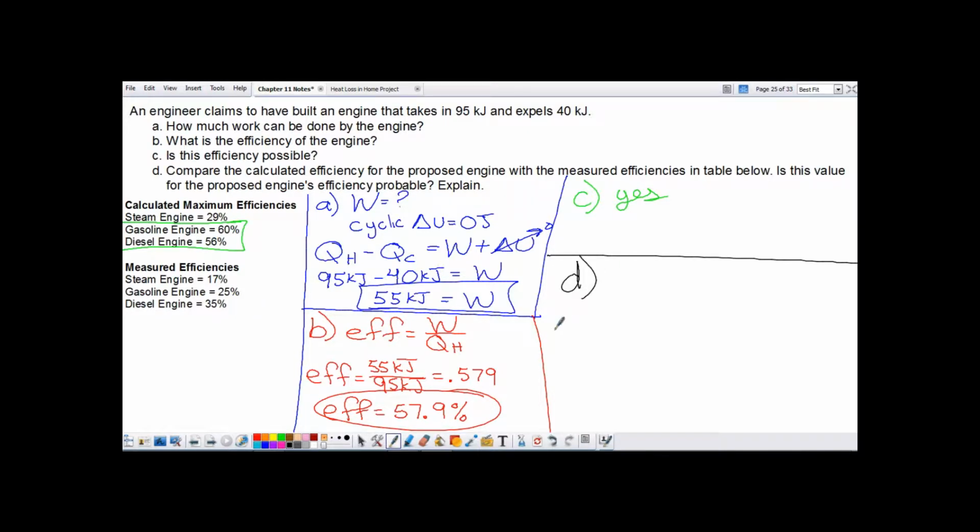Then we have part D. Part D asks us, compare the calculated efficiency for the proposed engine with the measured efficiencies. We're going to compare with these ones in the table below. Is this value for the proposed engine's efficiency probable? Now this takes into account friction. These are some measured efficiencies by some actual engines. So 57.9%, way too big of a jump. Gasoline is only at 25. This is more than double that. So that's too big of a jump as well. And diesel, way too big of a jump. So I would say no, it's not probable.